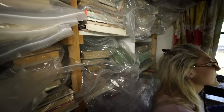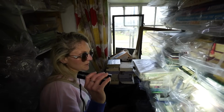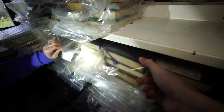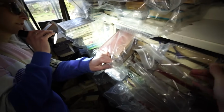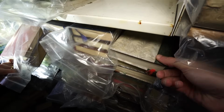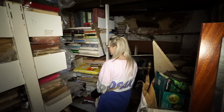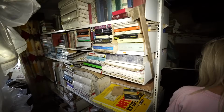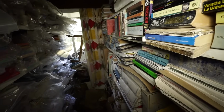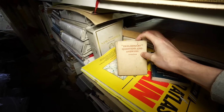This is nuts. I don't even know. There's so many, you don't know where to start looking. They're not in some kind of order, aren't they? Oh, God. It doesn't even say. What are these? So that's the corridor we were down checking all the books. These ones in the next aisle were not sealed. They don't seem to be in bad condition. Look how tight this little book says. Preliminary questions and answers. About what?